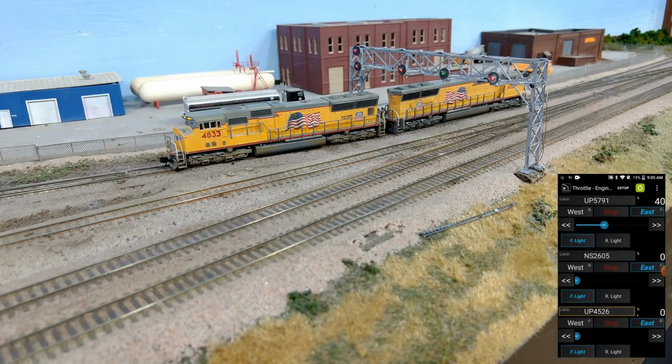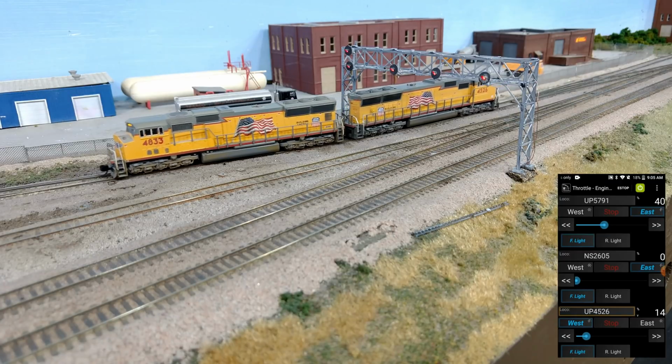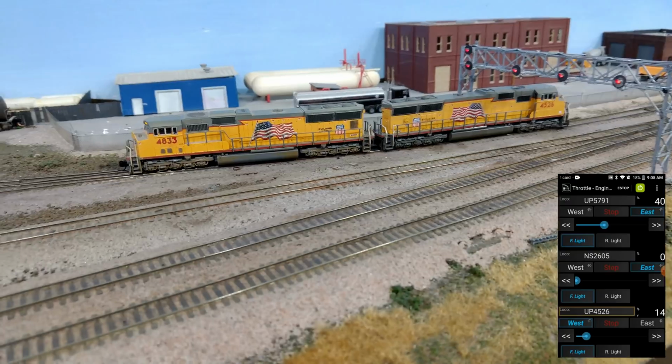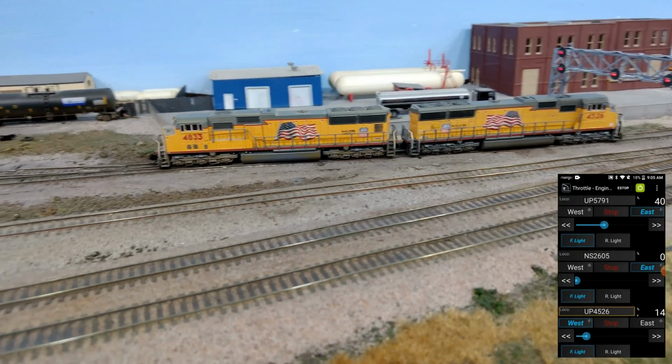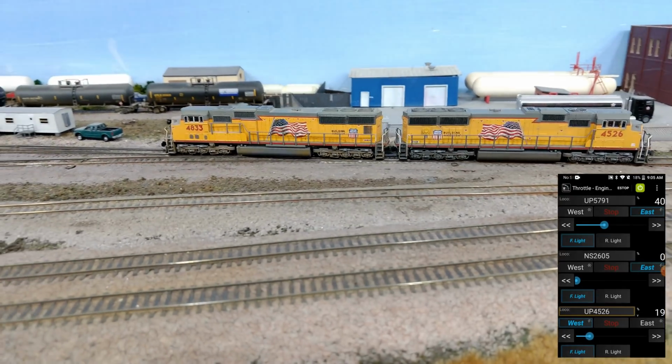I haven't quite seen the other train coming through. Oh, there it is, coming the other way.